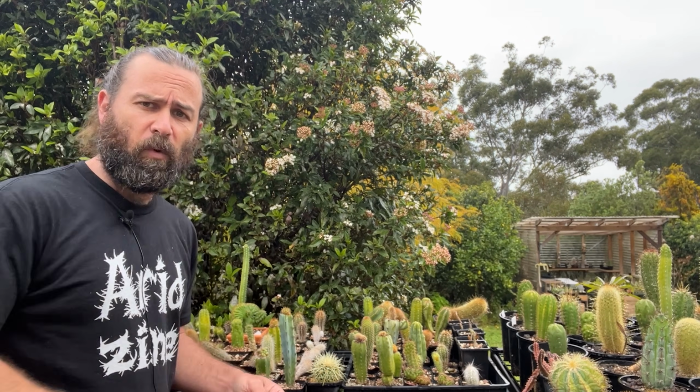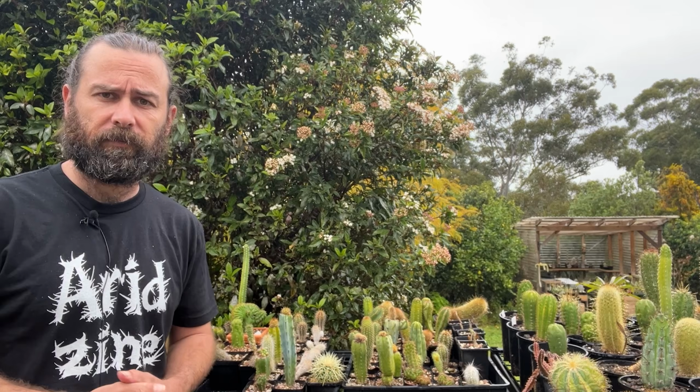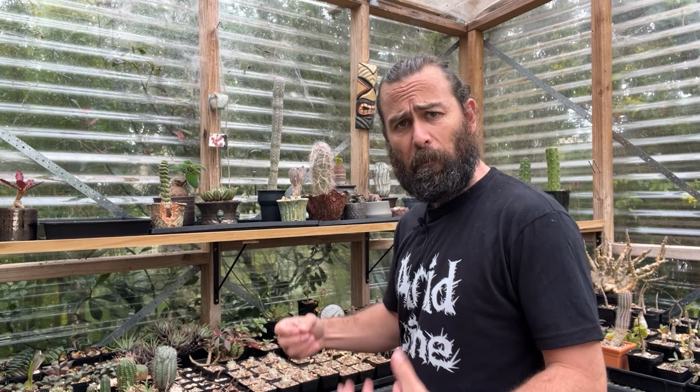Success! Let's move on to the next part of the greenhouse. Now, clearing those cacti out has enabled me to consolidate some things, move some pots around, start making a bit of space, which is great. And also, sometimes you kind of stumble across things that you'd forgotten all about.